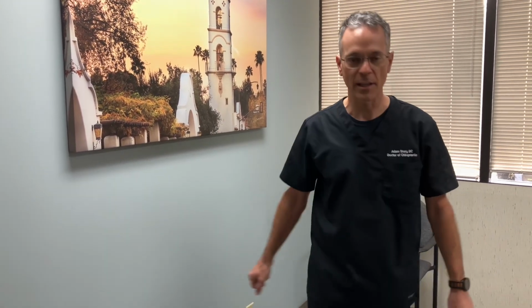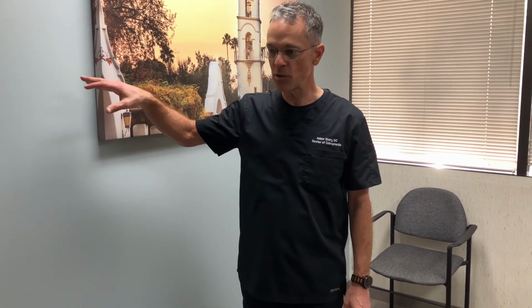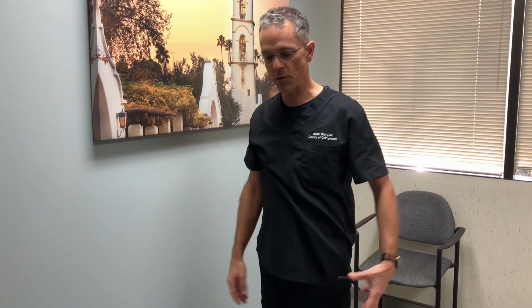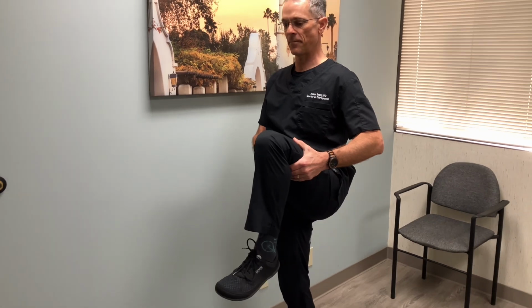The last thing is range of motion. Now I'm going to demonstrate this without holding on to the wall, but for most people, 9 out of 10 people, you should be holding on to something. What we're going to do is put the hip through an entire range of motion. Just like an elbow or a shoulder is healthy only if you use its full range of motion. So how you use a range of motion of a hip is you're going to bring it upwards like this to full flexion.